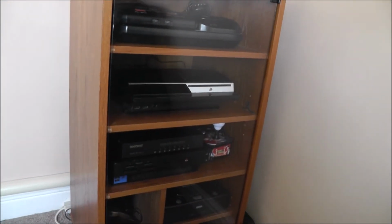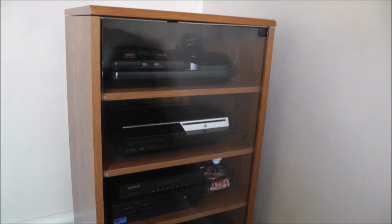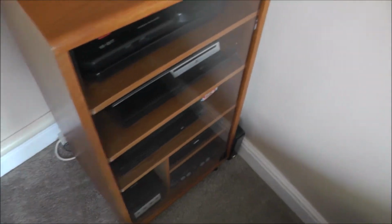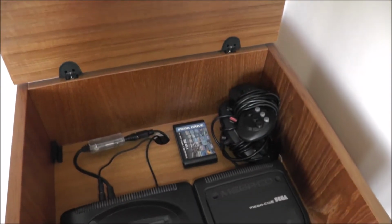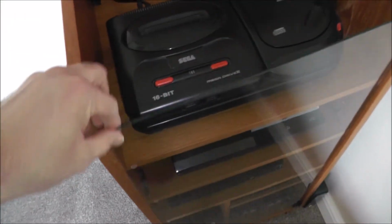I've got it in this nice hi-fi cabinet with a glass panel door. Again, picked up off Facebook Marketplace. Again, great place to pick these sort of things up. So again, you've got the top panel you can lift up, which is where your record deck would have gone, which I think works. Open that.